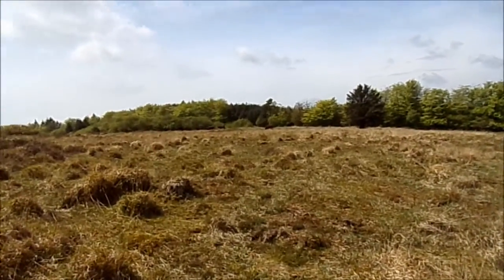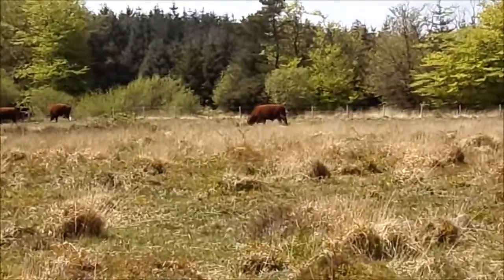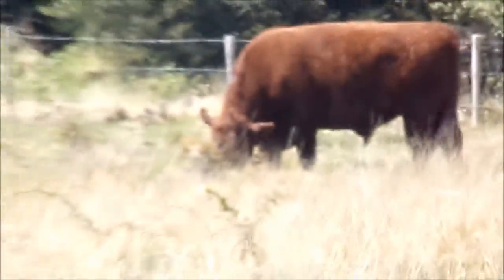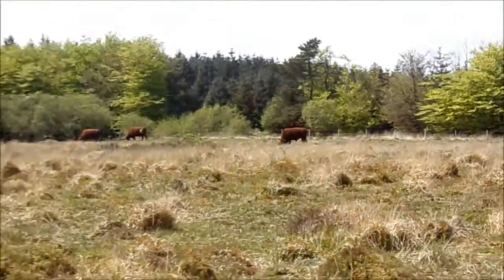I just zoom back to that big bull again. There he is. Right up close, look at that. Glad I never went that way. Something was looking after me then. Something was looking after me.